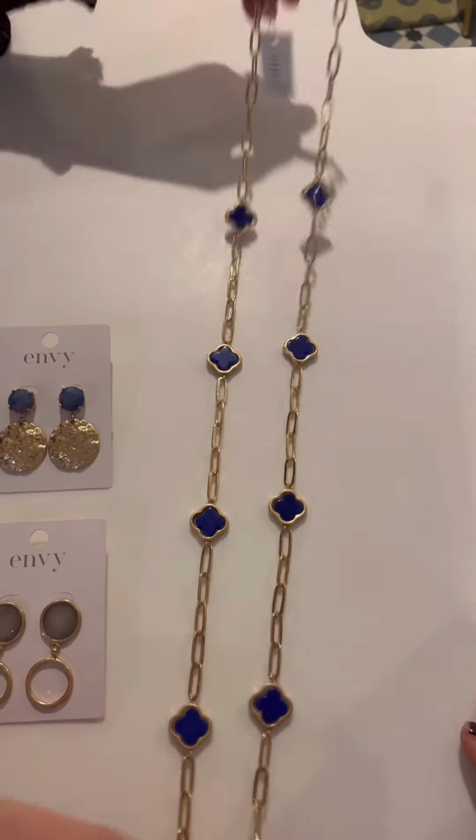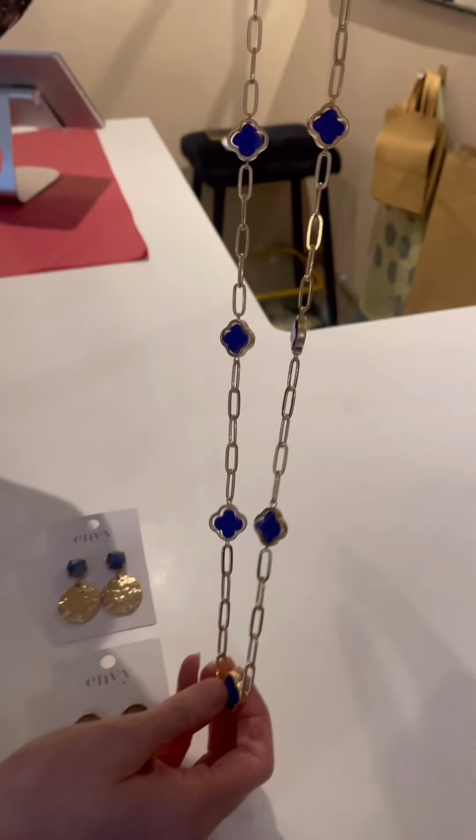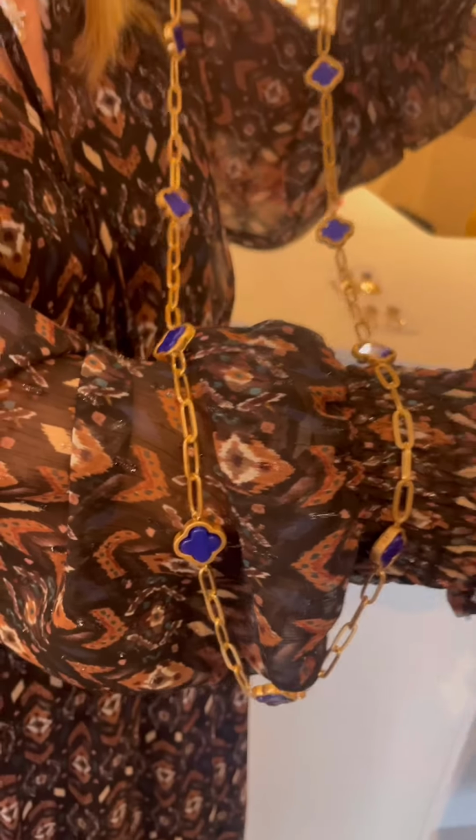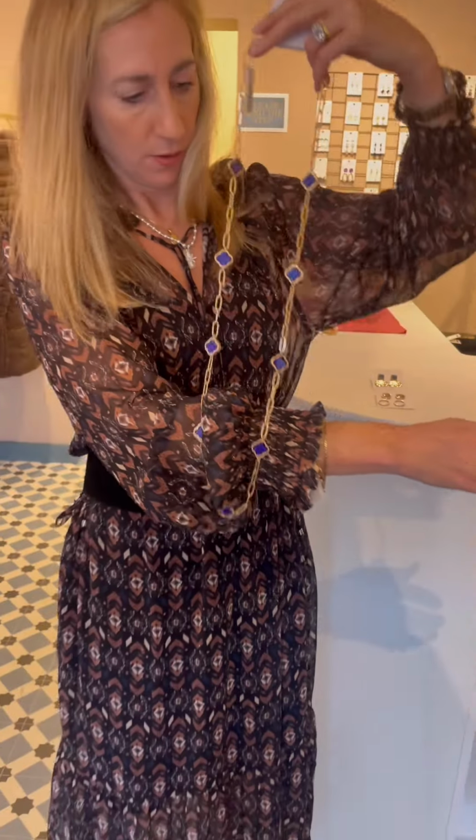And then randomly, we picked out the blue in the clover, and we actually thought it would work quite nicely. So that's your blue clover necklace in gold, £29. We've had a restock on those, as we have in a couple of the other clover stuff, so we're fully stocked on those for anyone that missed out on them.